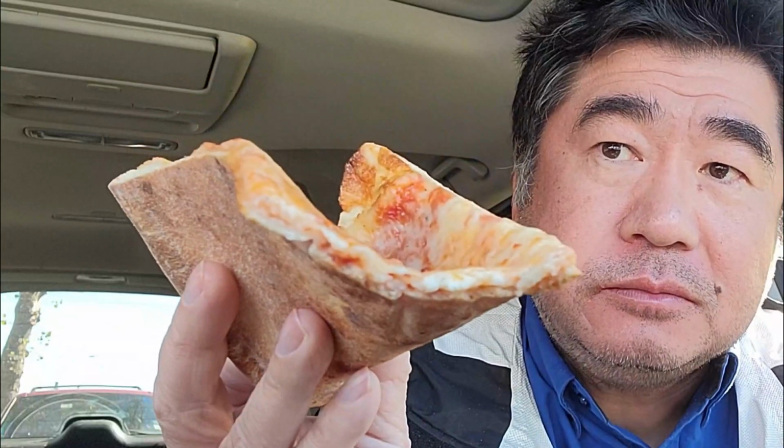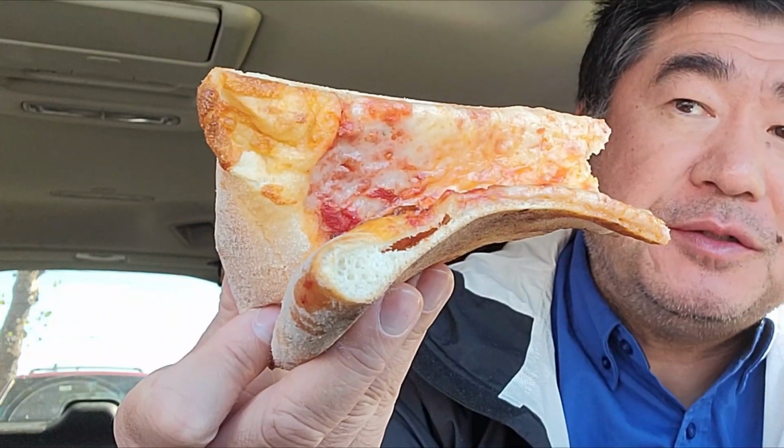This one, the sauce isn't as strong, so the cheese is coming out a little bit more. Maybe because of the ratio of the cheese to dough. Look how thin that is, right? It's not too much air. They didn't really let it rise as much.